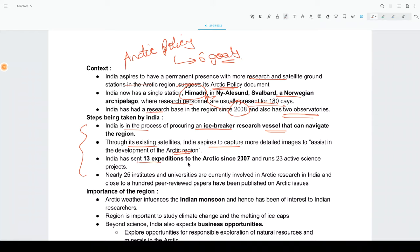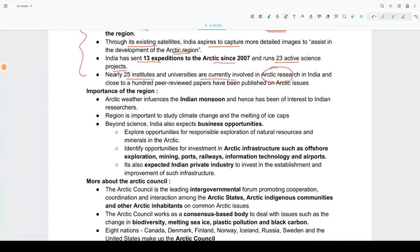India has also sent 13 expeditions to the Arctic since 2007 and runs 23 active science projects. Nearly 25 institutes and universities are involved in Arctic research. And also several papers have been published regarding the Arctic. What is the importance of the Arctic? We had discussed the importance of the Arctic sometime back.